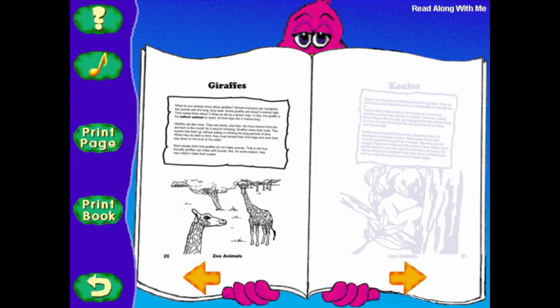Its front legs are 2 meters long. Giraffes eat like cows. They eat plants and then the food returns from the stomach to the mouth for a second chewing. Giraffes chew their cuds. This system lets them go without eating or drinking for long periods of time.